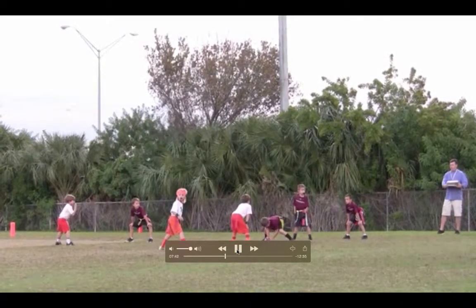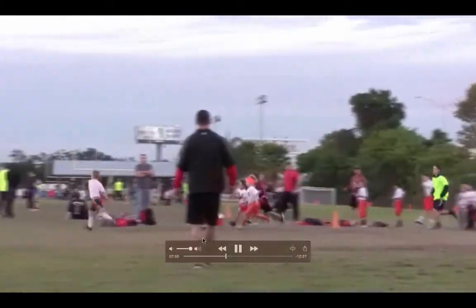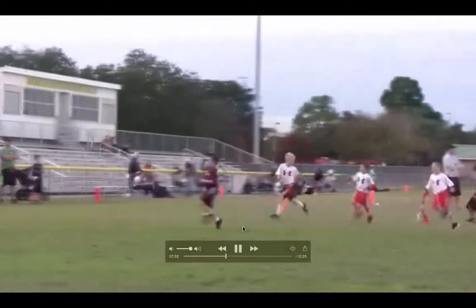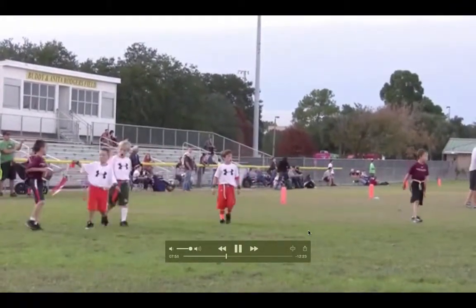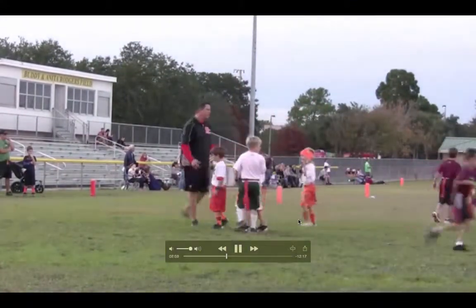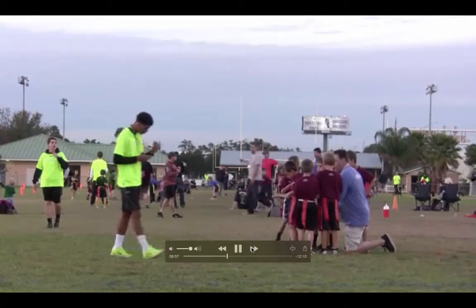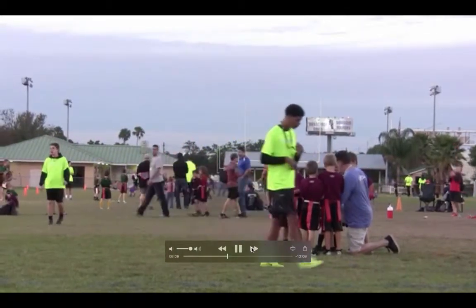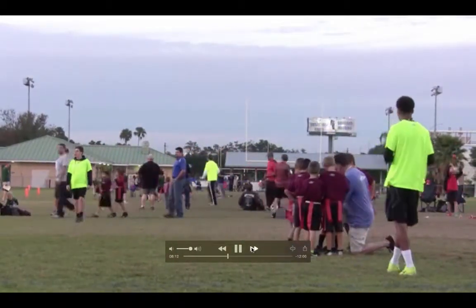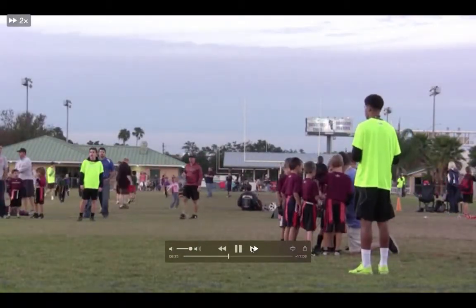I don't remember what this play was. Okay, we got a dive. Kelton does a really nice job getting us up the field. So he got a first down, got within a few yards of the end zone. So really good play. In this case, he hit the dive and then took it outside. So I don't mind that. He read the defense and did a real nice job.